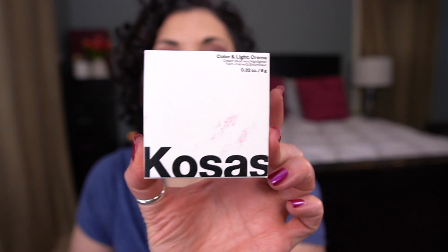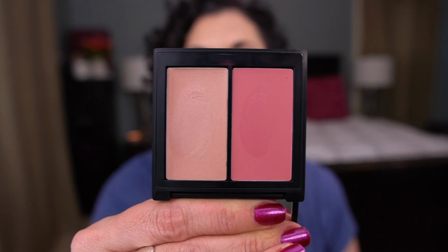And then I had mentioned this in my, I think, Nightmare on Panning Street. I wanted to pick up the Kosas Color and Light Cream Blush and Highlighter in 8th Muse. So I have it in high intensity. I picked it up from the BoxyCharm pop-up, but I accidentally picked up high intensity. I didn't realize it was high intensity until it was already here, and actually I was using it. So I wanted to pick up the regular version of this. Let me show you the difference.